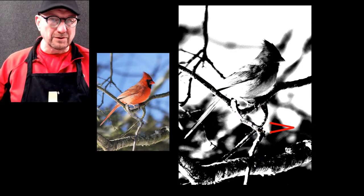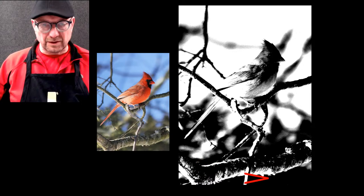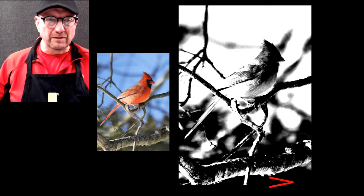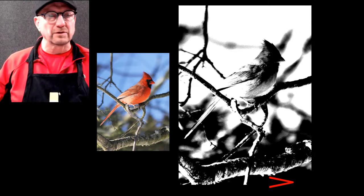One thing I didn't do was all these darks in the bottom here, which I'm going to try to do this time. I'll just show you in a second what I did. And so this is kind of our value pattern. I'm going to really work on getting these branches in the background to look very, very soft.